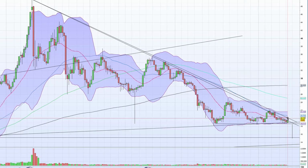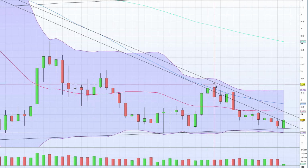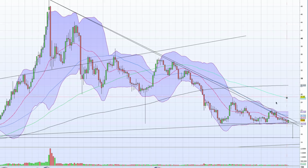But this is the one we want to get above, because if we get above this line, then we'll have this line as support. Let me make this bigger. So we'll have this line here as support, roughly around 2050. Actually down here, so that would be around 2020. So I'd like to see this metal move above 2020. If we can go above, maybe test $21, come back, test the zone, and go higher. That should hopefully be the beginning of a nice bull market. But at this point, we just want to wait and see.